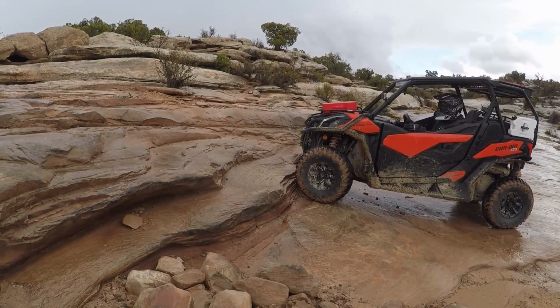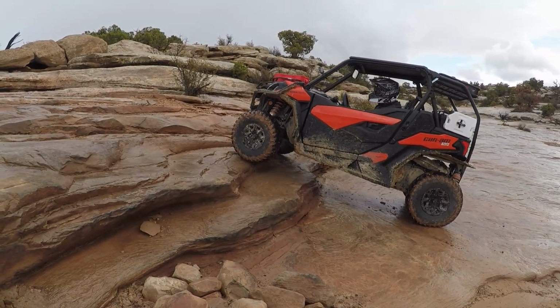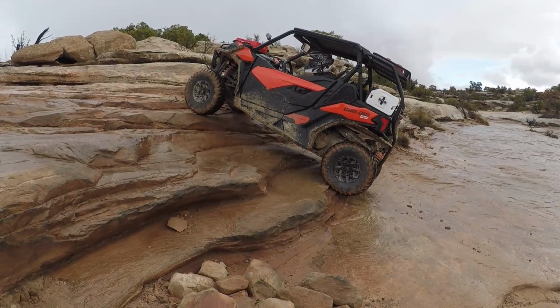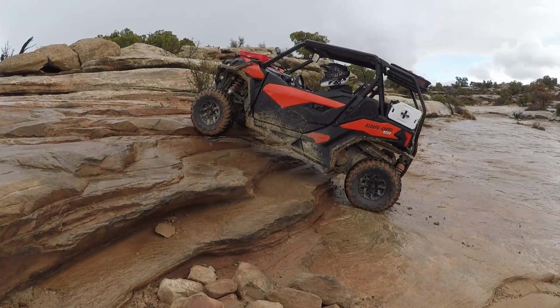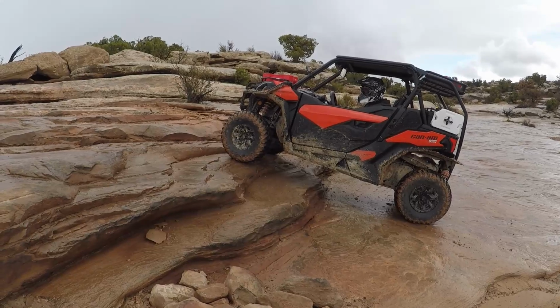So the best plan of attack was to try and just go straight up it. And I forgot to lock the rear diff. Okay, back up just a tick. And yeah, the tire's slipping just a little bit on the rocks. More. And so back up. There you go. Get a little bit bigger run at it.